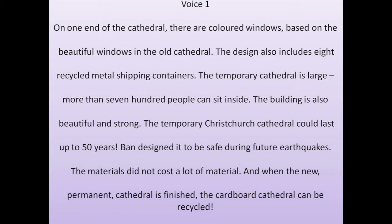Ban designed it to be safe during future earthquakes. The materials did not cost a lot of money. And when the new permanent cathedral is finished, the cardboard cathedral can be recycled.